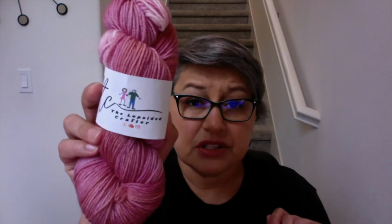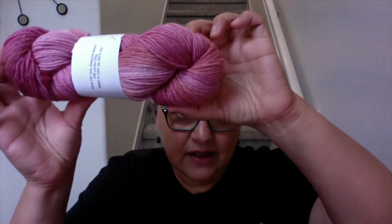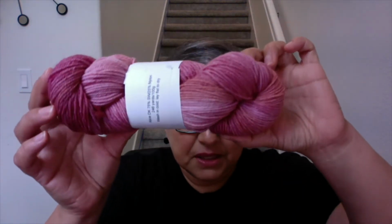It's gorgeous. It's gorgeous. Do you see the light pink, the berry, even a little bit of peach in there? I don't know how she did this, but this is lovely, beautiful, and it's squishy, soft. I can't wait to use this. I cannot wait. I'm super excited that I signed up for this.